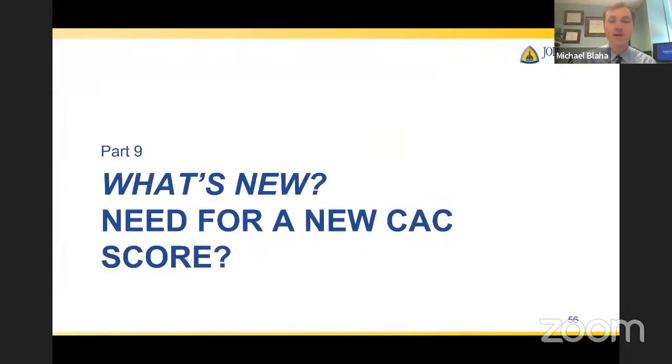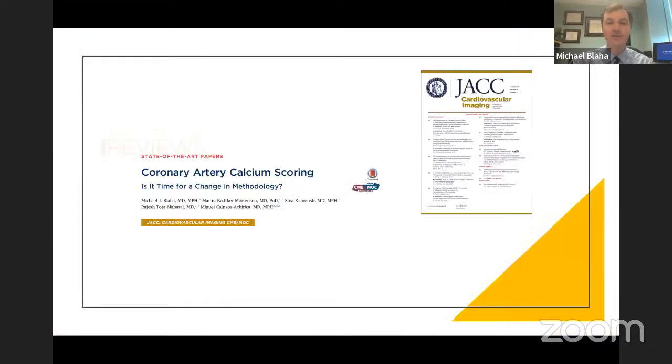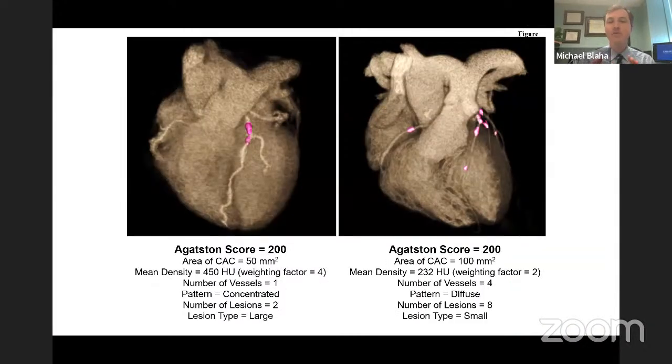Okay. I'm going to go through this really quickly because I know we're short on time. Just one of my personal research interests is, what about new calcium scores? Do we actually need a new calcium score? Is the calcium score that we have sufficient? If you're interested in this topic, I've got a review paper on this that you can read. But I think we all know, who are imagers, I think this is an imaging audience, that these two patients aren't the same, right?